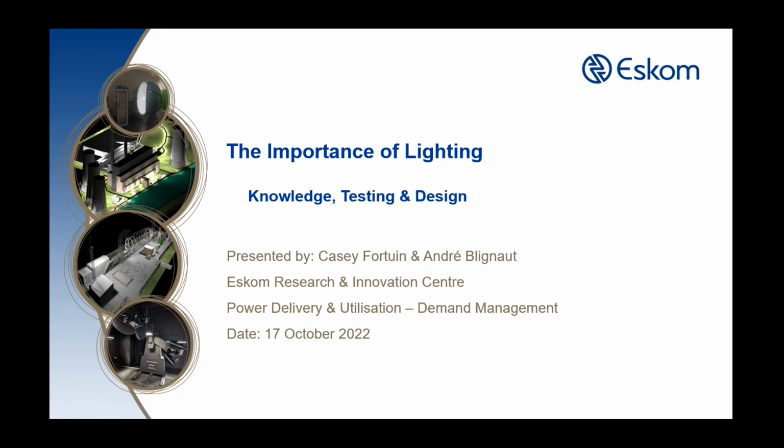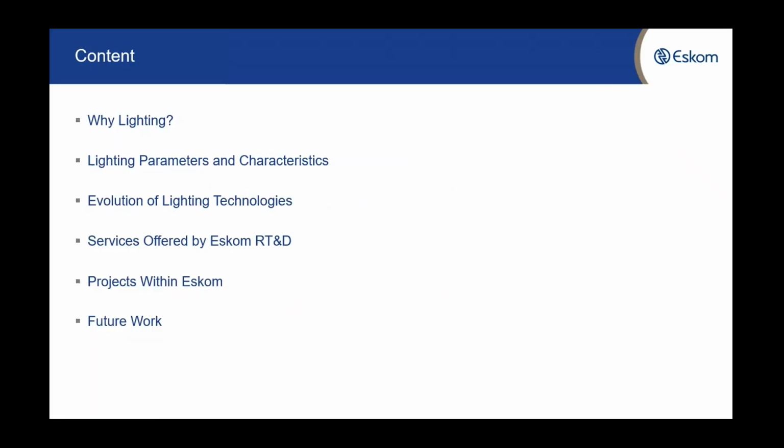So the presentation on the importance of lighting is going to be based on my experience and what I've learned in Eskom RTND. So without wasting further time, let me get into the presentation today. The content that I will be covering is why lighting, the lighting parameters and characteristics, evolution of lighting technologies, services offered by Eskom research, testing and development, projects within Eskom, and the future work that the lighting lab will undertake.